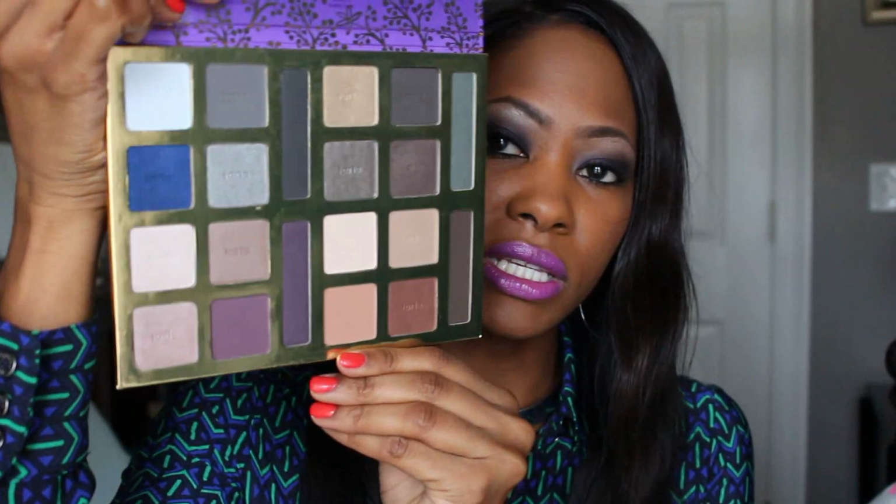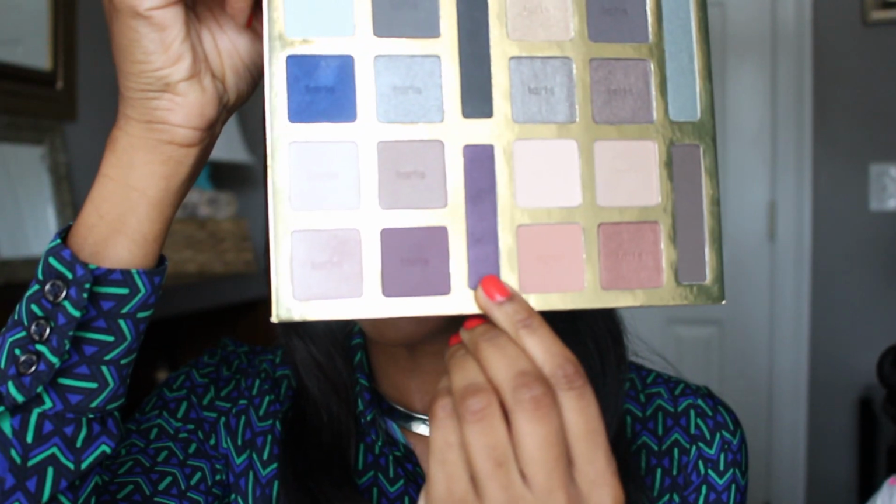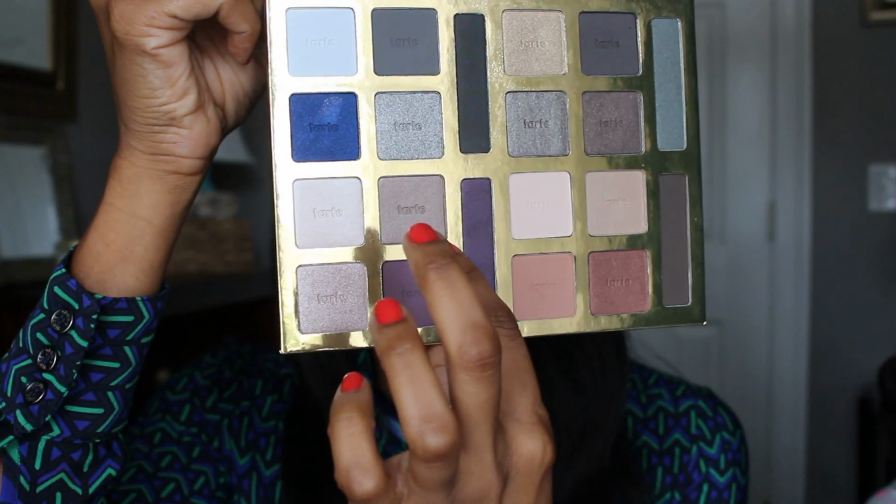And I used the Tarte, and this is the Tarte from the Tarte of Giving collection. And I purchased this during the VIB sale from Sephora. So the color that I used on my lid, let me make sure I have it correctly, is called Sam's Ice Skates. So I use this purple right here, all over my lids, right there. Blended it with this right here, and then used this color right here for my brow bone area.